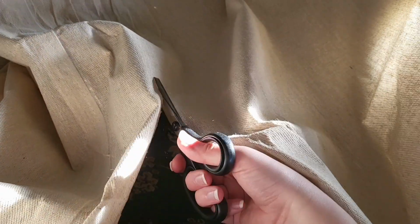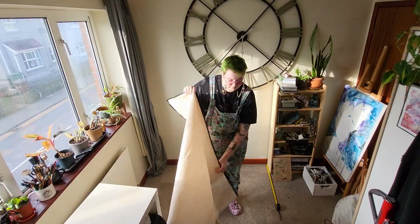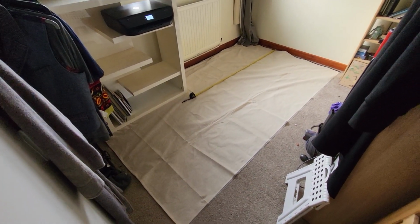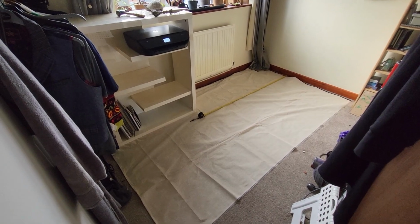I no longer really know what I'm doing. I'm just going for it. So I had to take 5 to see if I could work out a way to secure this to the carpet. I can't. I'm thinking carpet tape though, so I'll order some of that and come back to it.